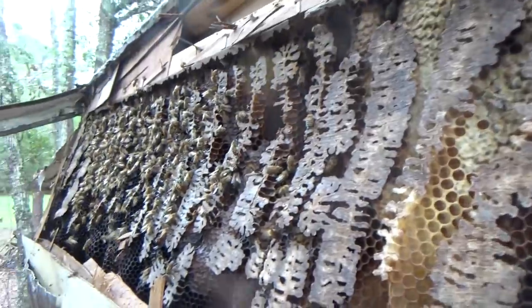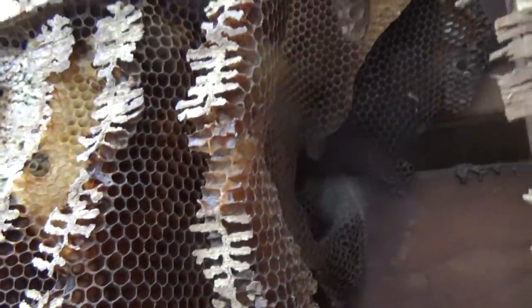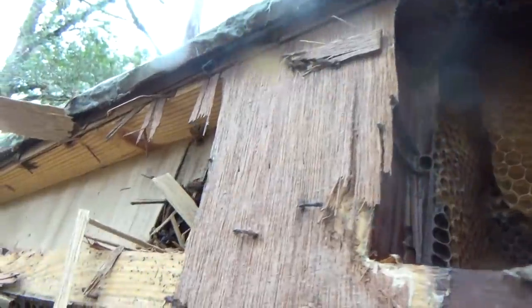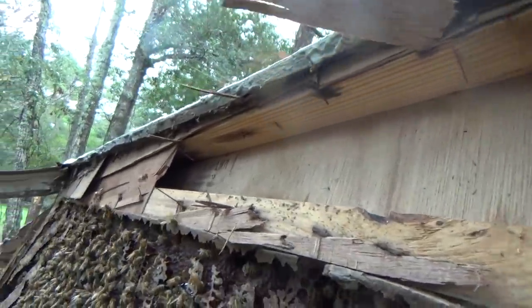Here's our bees in our comb. It's pretty impressive right there. It's not going to be a piece of cake to remove all this stuff. And you can see how the comb goes all the way back and it's attached to the roof. So we're going to just start taking it apart little by little, working our way down.